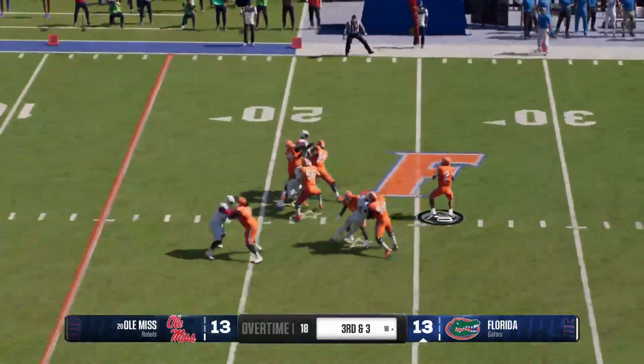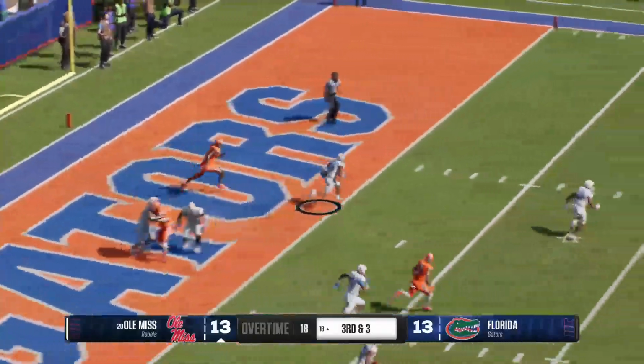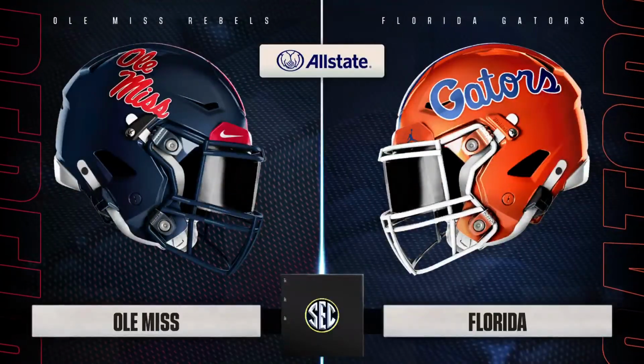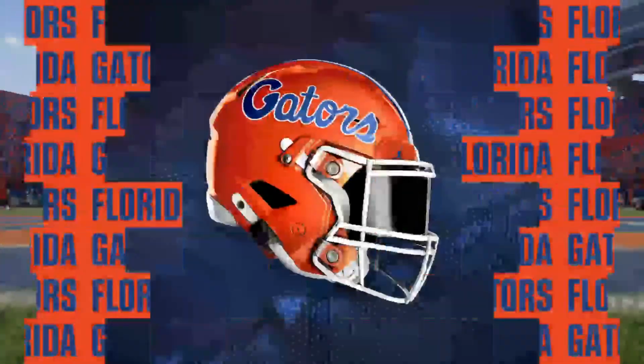Looking to throw for it. Fires toward the end zone. If he runs this back, this game's over. And the takeaway is the exclamation point. The game saver for the win. That's a throw the quarterback would love to have back.